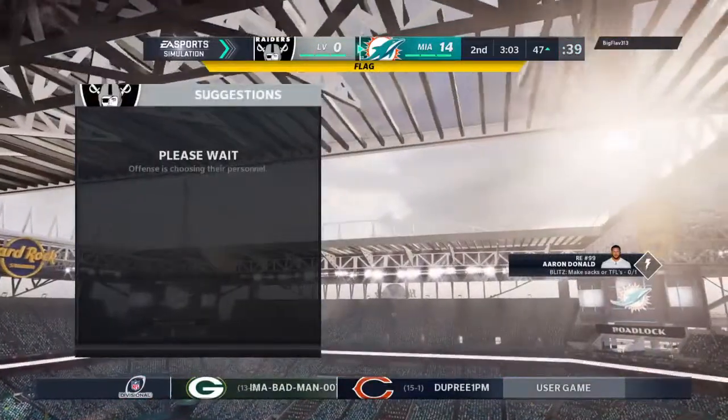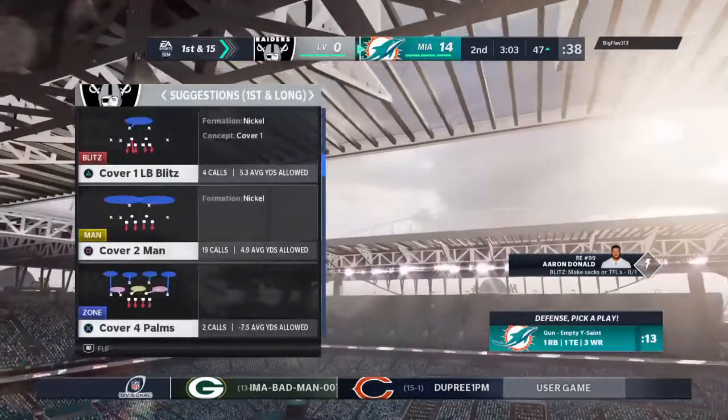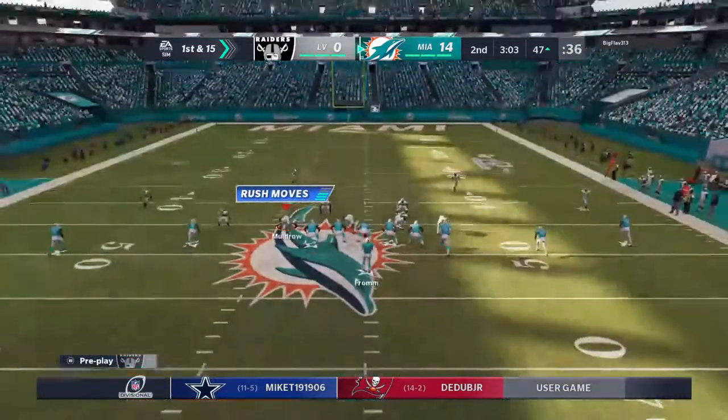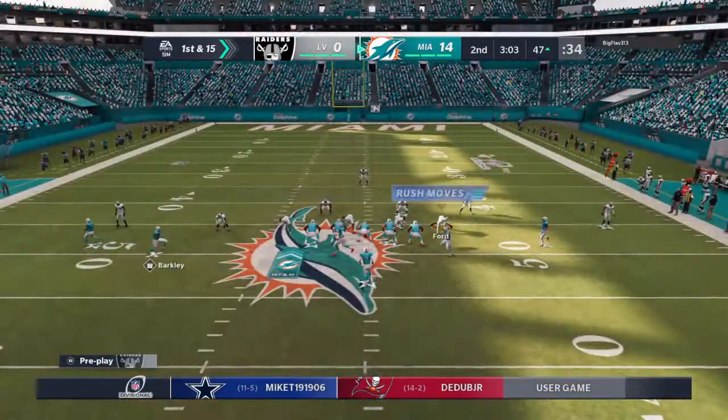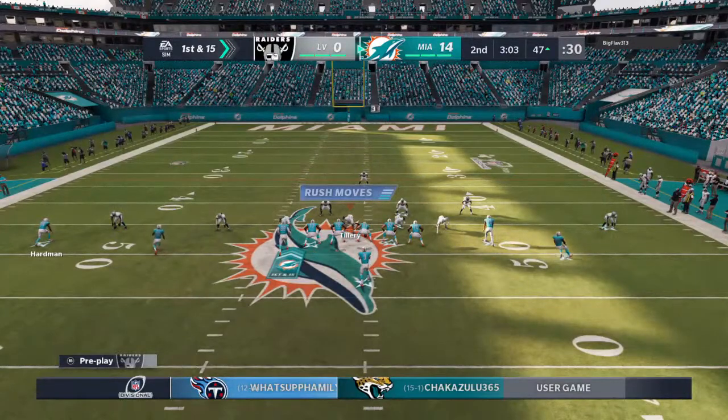So that'll back him up 5. Now they need 15 yards on this series after the delay of game. 1st and 15. Check.